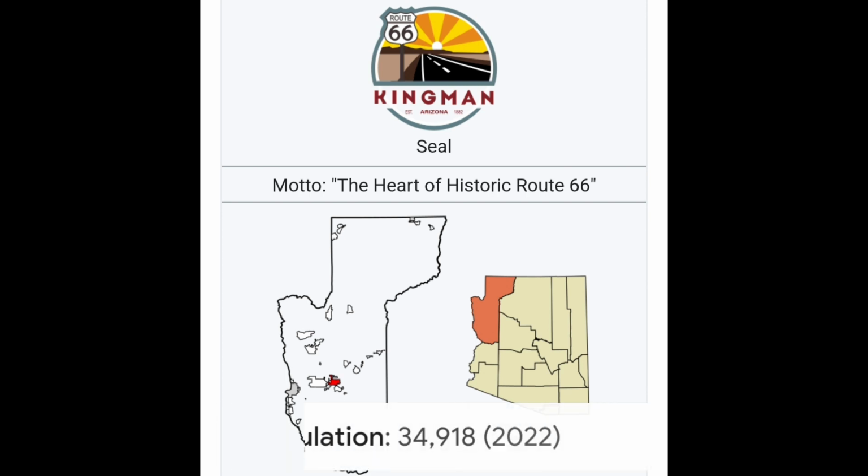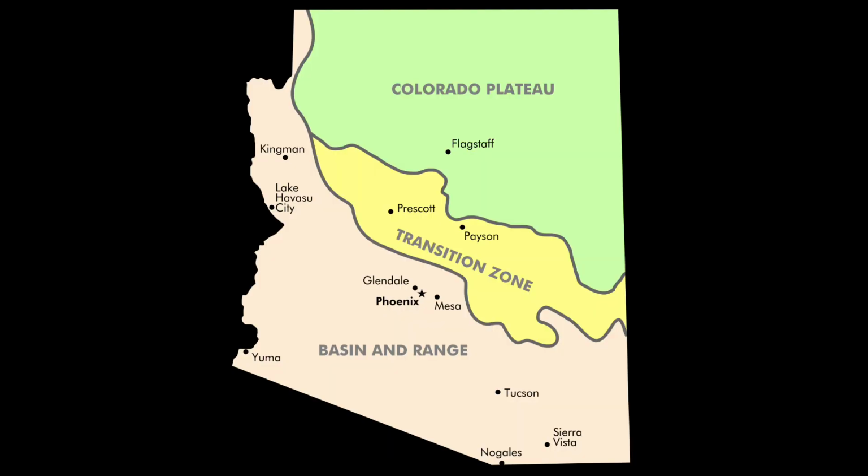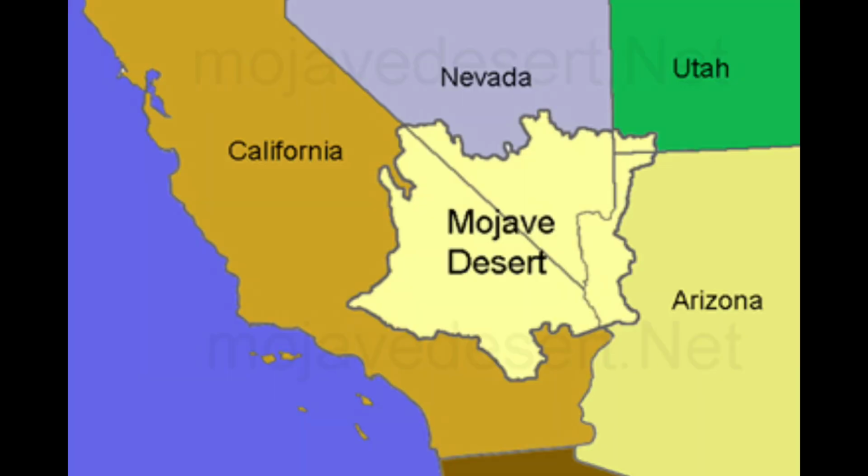with a population of 34,000 people. Geologically speaking, it sits in the basin and range area of the three ranges in Arizona. Those three ranges being the Colorado, the Plateau, and the Transition Zone. It is also located within the eastern half of the Mojave Desert that encompasses California, Nevada, and Arizona.